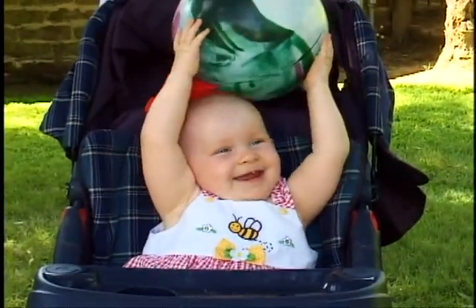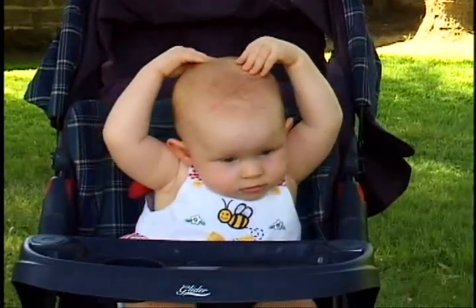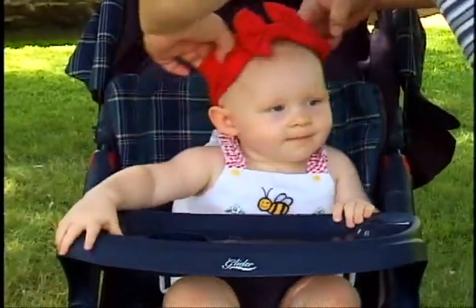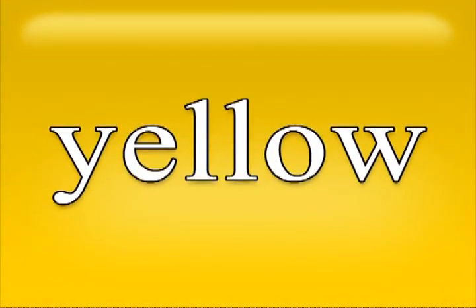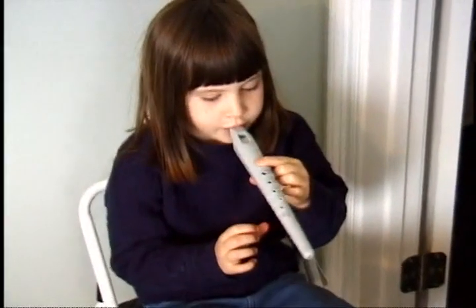Bow. Do you see Lauren's red bow? Uh-oh, where's her bow now? Don't worry, her mommy will put it back on her head. There's her red bow. Yellow. Can you find something that is yellow? Blow. Alika likes to blow on the recorder.